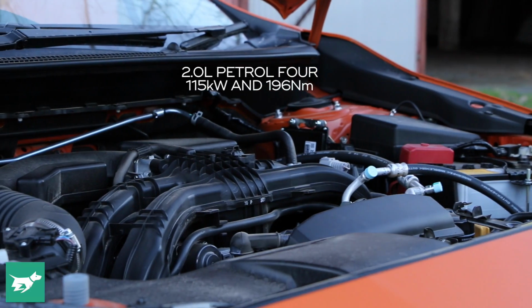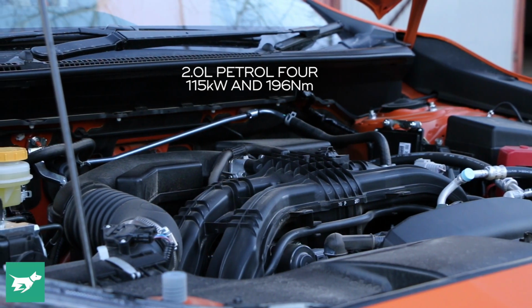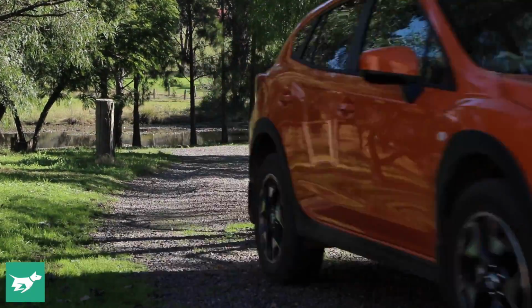So for the Impreza, Subaru built an all-new 2-litre petrol producing 115 kilowatts of power and 192 newton meters of torque. Now, on paper, those outputs don't sound too bad. After all, 115 kilowatts is definitely class competitive. But the difference between the XV and rivals like the Volkswagen Golf Alltrack or the Toyota CHR is that you don't get a turbocharged engine with the XV. Instead, it's a naturally aspirated petrol.